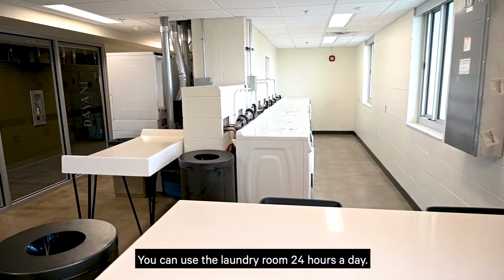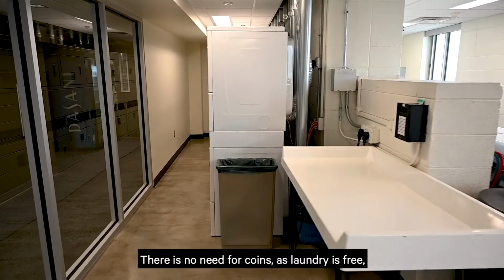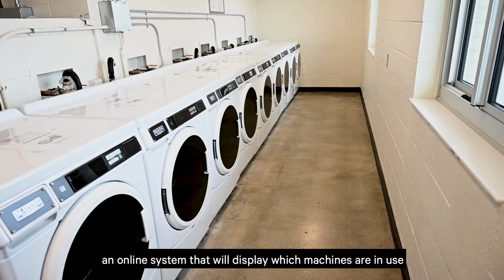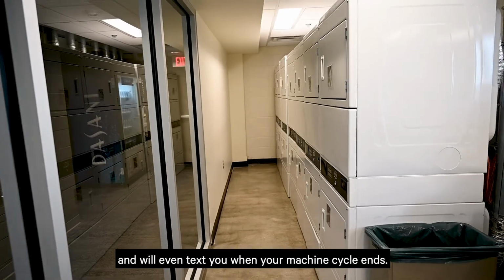You can use the laundry room 24 hours a day. There is no need for coins as laundry is free. Just be sure to bring your own detergent and softener. Woods House also features Laundry Alert, an online system that will display which machines are in use and will even text you when your machine cycle ends.